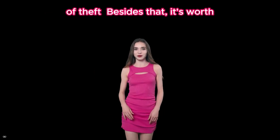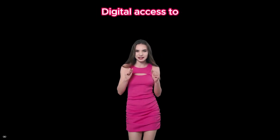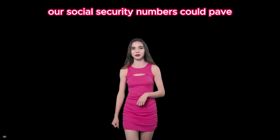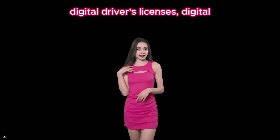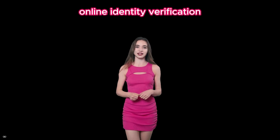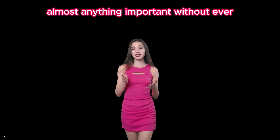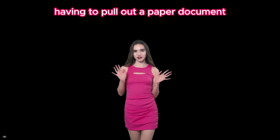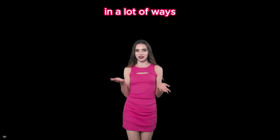Besides that, it's worth thinking about how this move could be just the beginning. Digital access to our Social Security numbers could pave the way for other big changes like digital driver's licenses, digital passports, and more secure forms of online identity verification. Imagine being able to prove who you are for almost anything important without ever having to pull out a paper document. That could make life simpler and safer in a lot of ways.